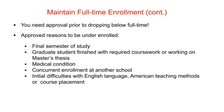Again, full-time enrollment continued. You need approval prior to dropping below full-time. Here are some examples of reasons why a student can be under-enrolled. Final semester of study, graduate student finished with required coursework or working on a master's thesis, a medical condition, concurrent enrollment at another school, initial difficulties with English language, American teaching methods, or course placement.